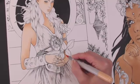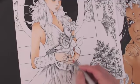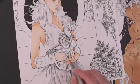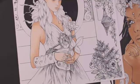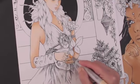There's going to be a shadow under those leaves a little bit like that. And there's some grayscale, the artist put some grayscale on here, so you can kind of follow that. That black on the hands there, that's already put there by the artist.